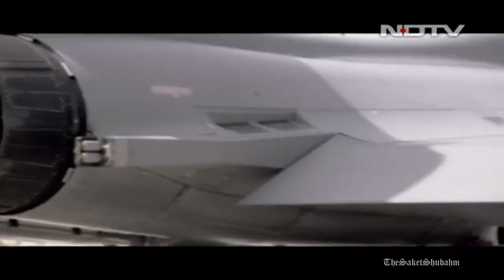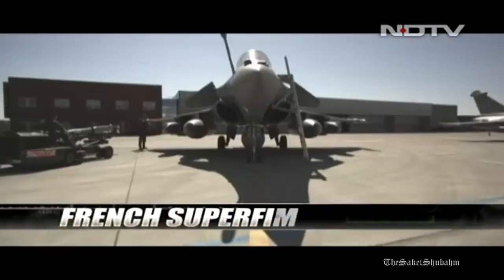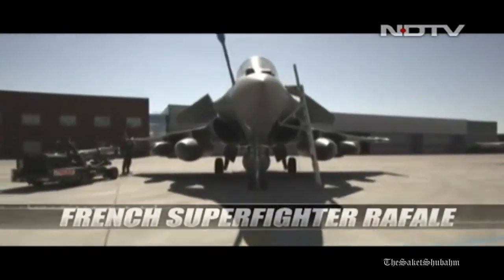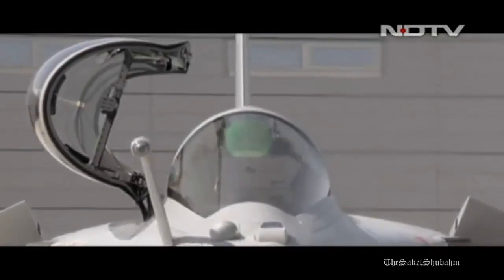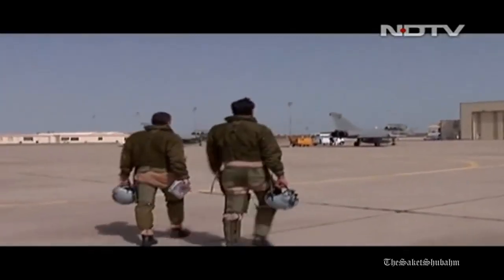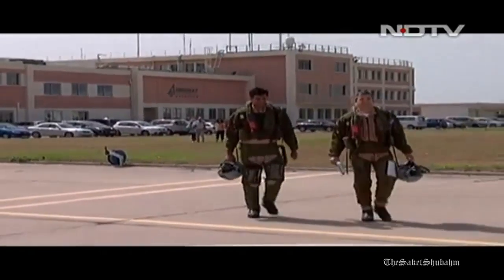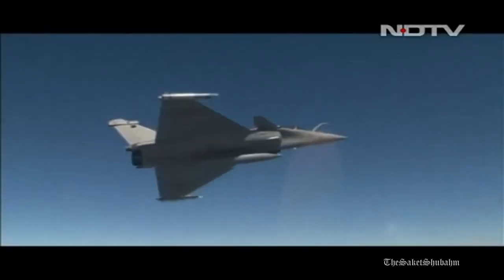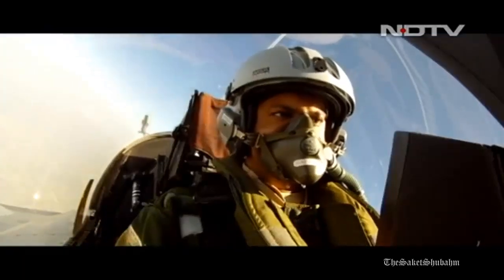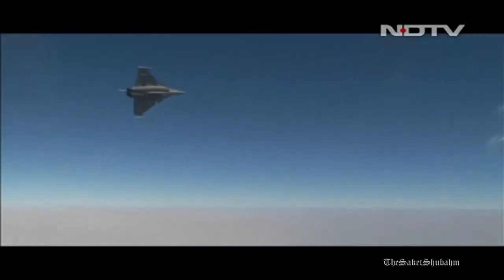This is the jet I've been flying. It's called the Rafale, which means squall in French. It's the finest fighter France has ever built. And I can tell you this, my ride on the Rafale was incredible. Not just for the Top Gun style maneuvering we did, and we did a lot of that, but also because of the breathtaking array of aviation technology I got a first-hand glimpse of.